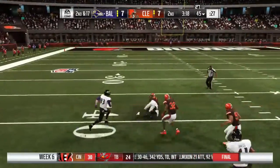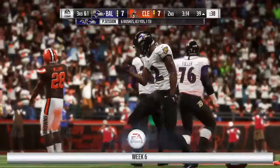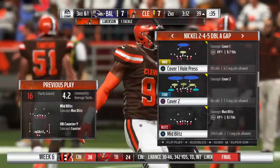And an alley to run. And he'll get it inside the 40 to the 39. That'll be a gain of 16. And that'll make it 3rd and 1.